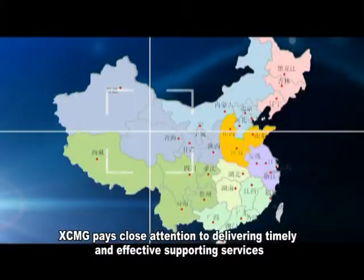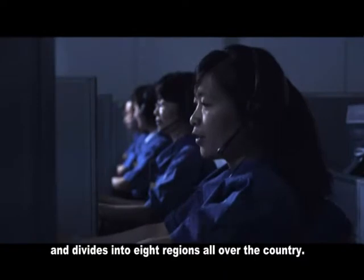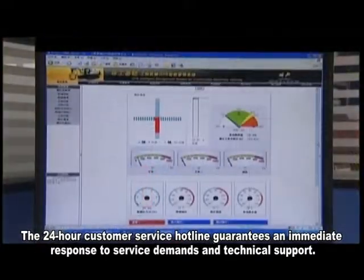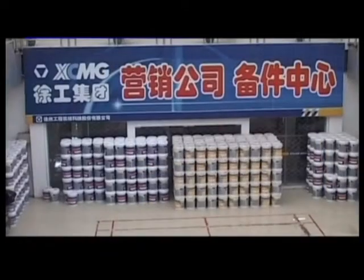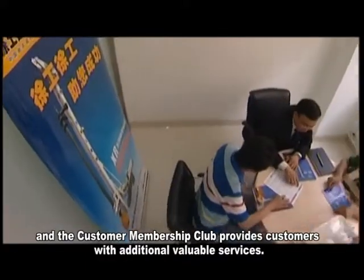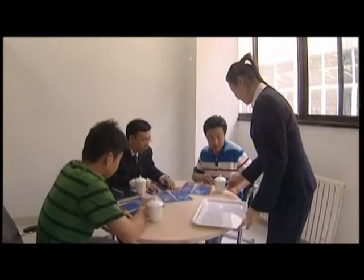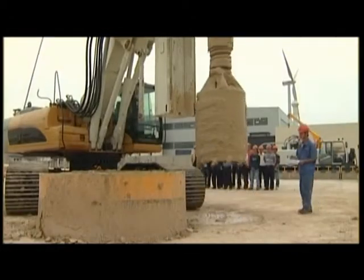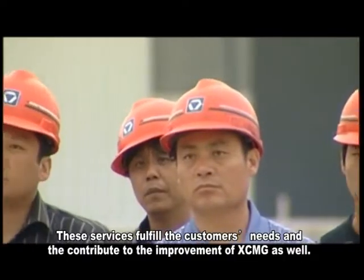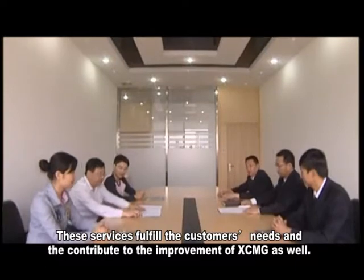XCMG pays close attention to delivering timely and effective supporting services and divides into 8 regions all over the country. The 24-hour customer service hotline guarantees an immediate response to service demands and technical support. Abundant support resources provide the best backup, and the Customer Membership Club provides customers with additional valuable services. These services fulfill the customer's needs and they contribute to the improvement of XCMG as well.